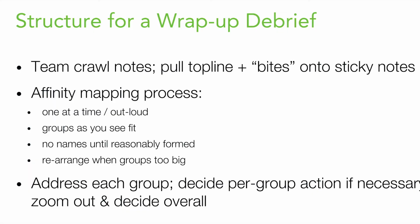And if you want to look at whether words are better than pictures for you, you crawl all the notes, pull the top line, and write them onto sticky notes. Affinity mapping is one at a time.